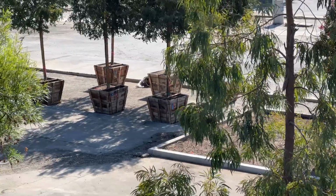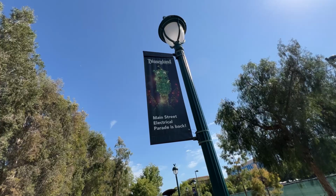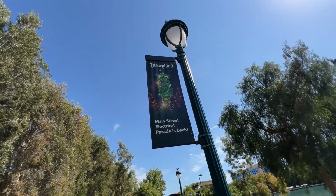Just as a heads up, the Main Street Electrical Parade and the Disneyland Forever fireworks will be leaving very soon, the last day being September 1st. I'm kind of surprised that they don't want to keep the parade on the weekends because the park does get relatively busy in the off season on the weekend. So it's kind of an interesting move.